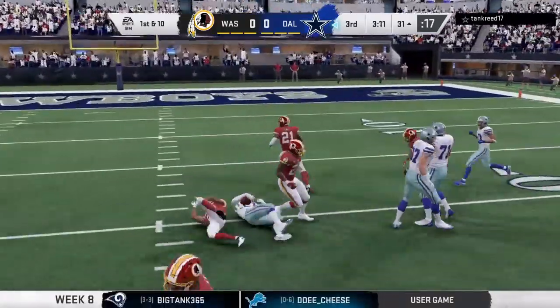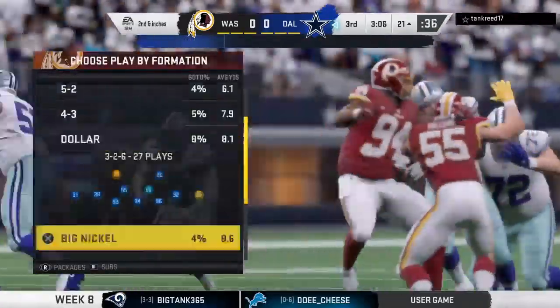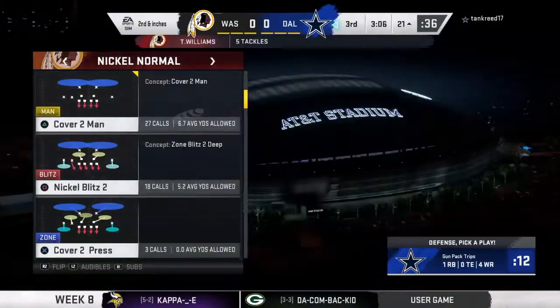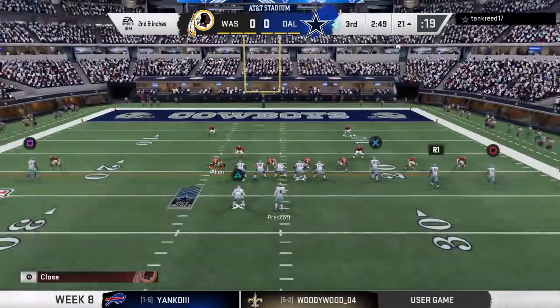1st and 10. Pretty solid run here on first down. Almost picked up another first, but he appears to be a few inches short. Now that was an excellent run, and when you see that happen, that's when you're seeing guys doing their job and then some people doing a little bit more.